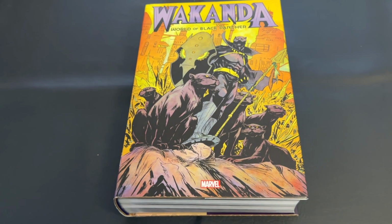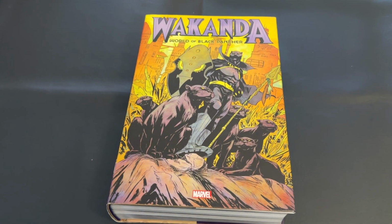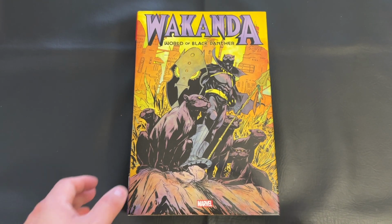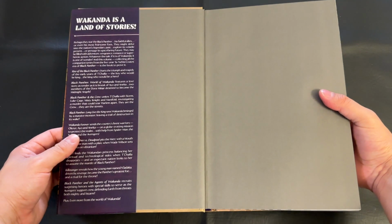Now, this is kind of a companion book to the Black Panther by Ta-Nehisi Coates omnibus, I believe. In fact, even some of their design details on the hardcover and some of the interior stuff is meant to be similar looking. A lot of these miniseries came out around the same time as the Coates era.